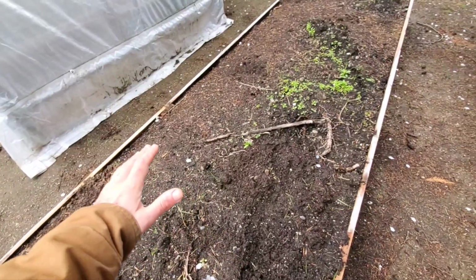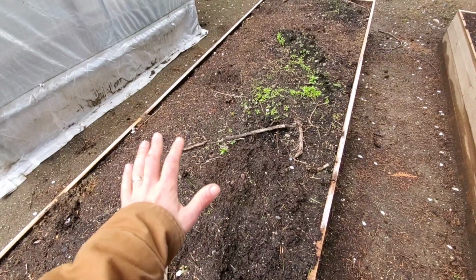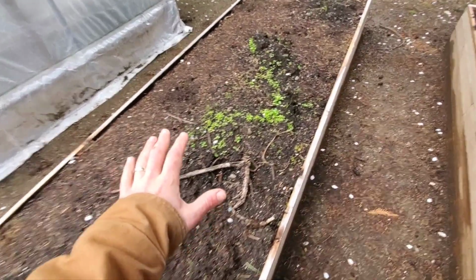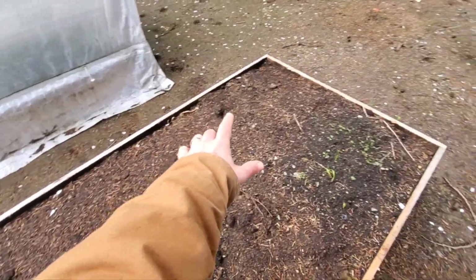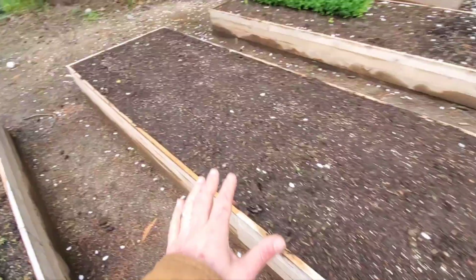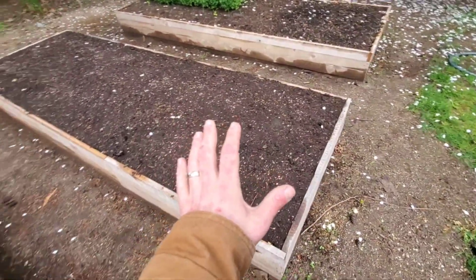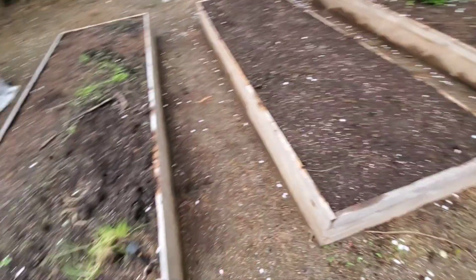You can see how the soil is sloped towards the middle. That's because I overfilled the bed in the early spring, late winter. I overfilled it purposely because I knew it would settle quite a bit. If we look at the edges right here, the soil's gone quite a bit down. I did the same thing with all my beds, and when I raked out this bed, the soil level was actually perfect. It's still a little bit high in spots, but I know by the end of this growing season, it's going to break down even more, and I'll need to top it up again.